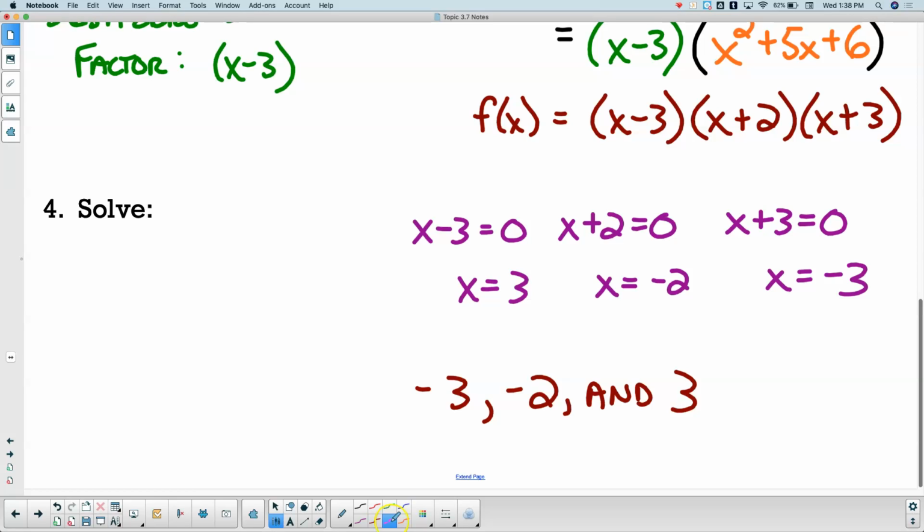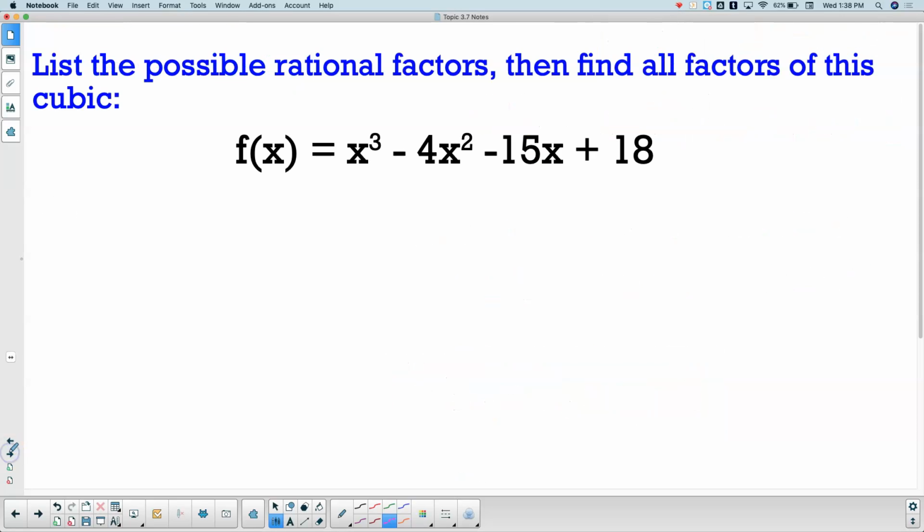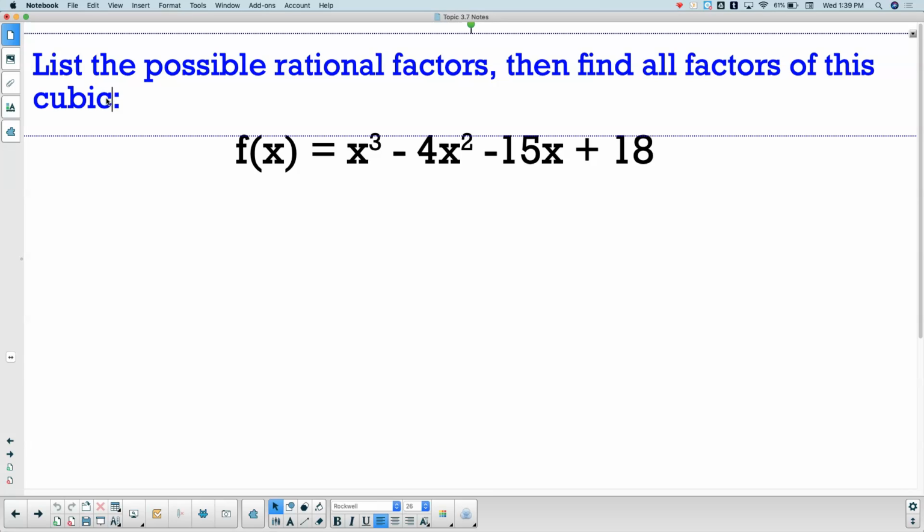At the beginning, I needed to find 3 of them. Luckily, they were all rational. If they're not, then we have to use Pythagoras or the quadratic formula too. On this one, I have to go down here now. List all the possible rational factors. That's kind of like our new bus stop number 1, listing all the possible factors. Finding all the factors, that's kind of like our old bus stop number 2, where we completely factored it.